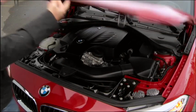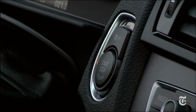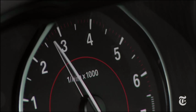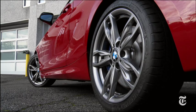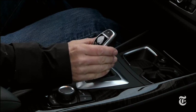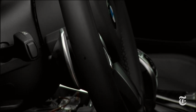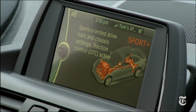The 3-liter inline-6 with twin-scroll turbo makes 320 horsepower and 330 pound-feet of torque low in the power band. This is a rear-drive car, all-wheel drive is optional. An available manual transmission has 6 cogs. This automatic is an 8-speed. Driving dynamics can be tailored to suit your intentions.